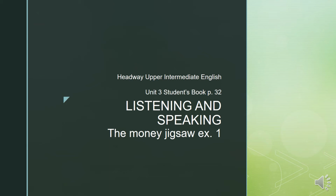Okay, so let's look at Upper Intermediate English, Student's Book, page 32. So we are in Unit 3, and this page says listening and speaking at the beginning. We're going to look carefully at this activity called the money jigsaw.